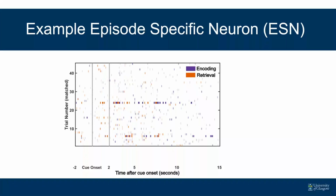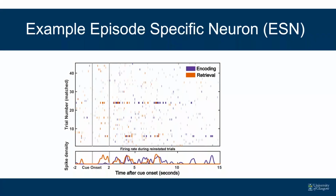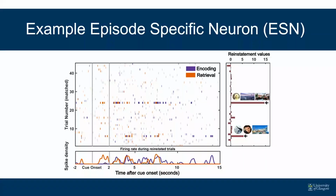Down here, you see the instantaneous firing rate for all reinstated trials, so for trial 7 and 23. It looks like there might be an effect or a pattern in there where during retrieval, there's an earlier spike. But this, unfortunately, does not check out, so don't focus on that too much. And here on the right, you can see the reinstatement values. For trial 7, it's a swordfish and a face and a place. And for trial 23, it's a cute duck and 2 places that this neuron seems to be interested in.